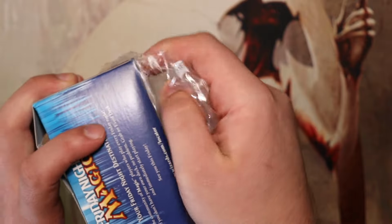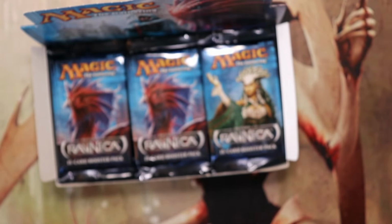My buddies and I went down to Walmart. We'd get the hanger packs and go home and crack them and put them in penny sleeves and then play. And we didn't have Commander at that time, at least I didn't know of Commander, if it did exist. So we played Standard. And I had a pretty big collection and whatnot. And then I sold it.